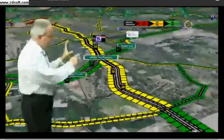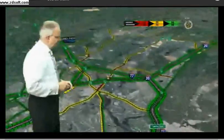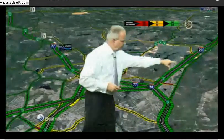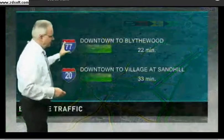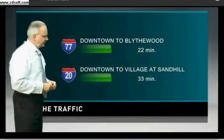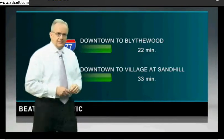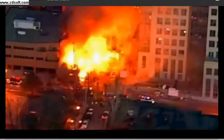Here on the southeast side of town, things are moving very smoothly out the Sumter Highway. And on the northeast side of town, out 77 to Blythewood, and also I-20 out to Clemson Road, are in good shape. In fact, our computer is indicating that from downtown to Blythewood will take you about 22 minutes. From downtown to the village of Sandhill, about 33 minutes. I'll have a look at the 7-day forecast coming up in just a moment.